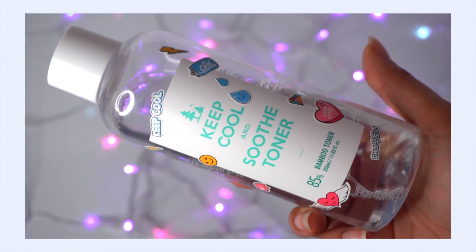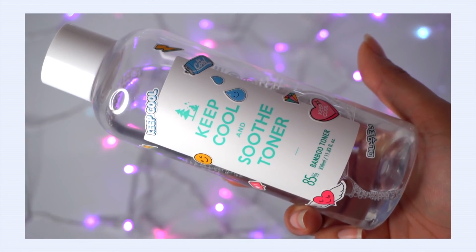Another product that I feel is synonymous with me is the Keep Cool and Soothe Bamboo Toner. You guys know I am over the moon about this product. All I ever talk about is this product. I am a huge fan of toners. It is my favorite skincare product. I have used many toners. I own many toners. I will continue to try many toners, but this is still my top favorite toner.